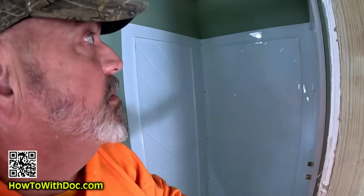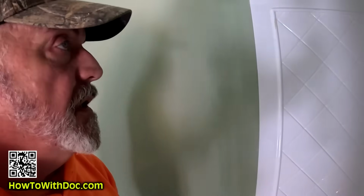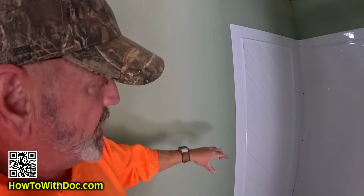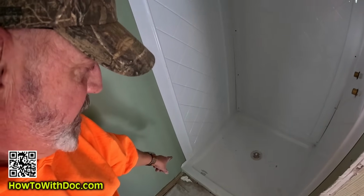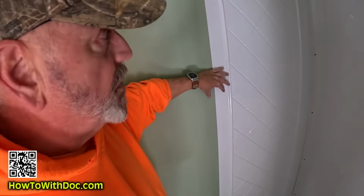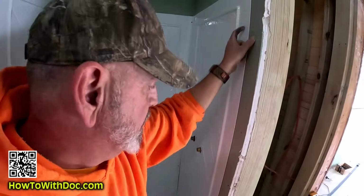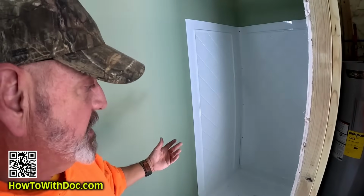And what I'll probably do, just to finish this off, I know you're probably saying, Doc, how come you didn't come out to the edge here? Because what I'm probably going to do is I'm going to come in with some 1x4 and just trim this all out. Trim this whole thing out with 1x4, white 1x4. I got some of that coming.